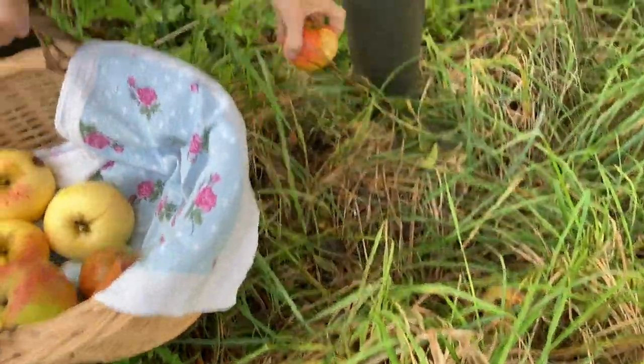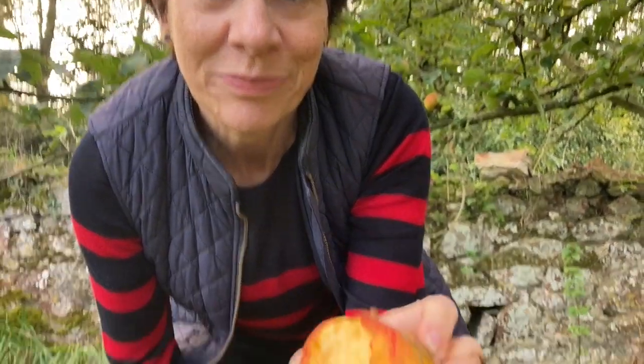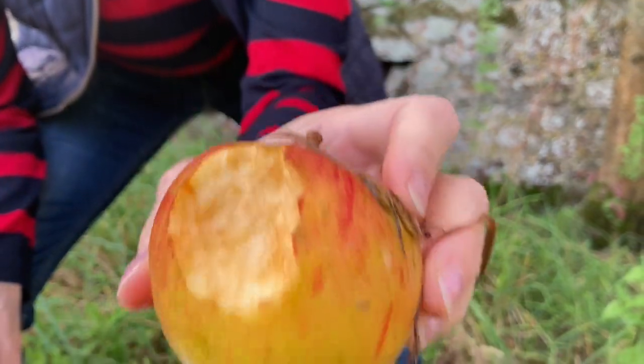So, oh look, this one has been eaten. I wonder what by. It could have been eaten by hares or deer. I leave Carl to pick up the rest later. One of his little jobs. He loved them.